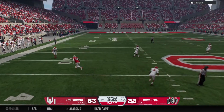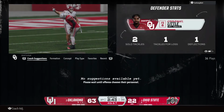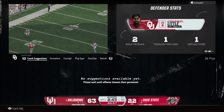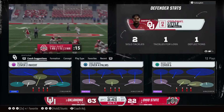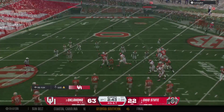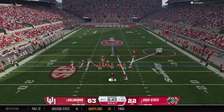Quick throw to his receiver. Oh, and another incompletion. Well, it looked like the quarterback had everything that he needed there, had great protection. The receiver ran a nice route, just not able to convert there on that third down. Let's see what their decision is on fourth down coming up. So down by multiple possessions here, the offense will try to convert here on fourth down.